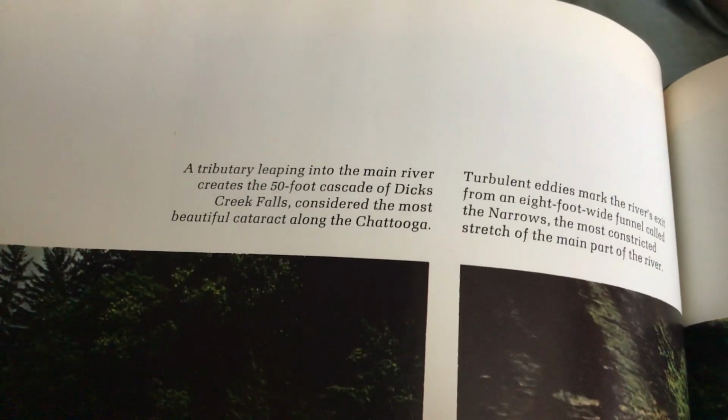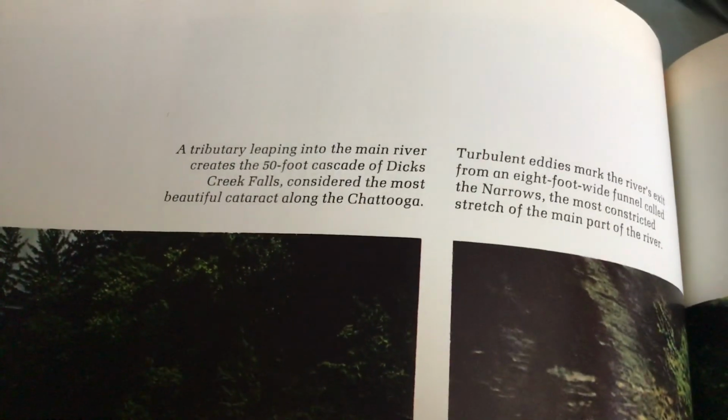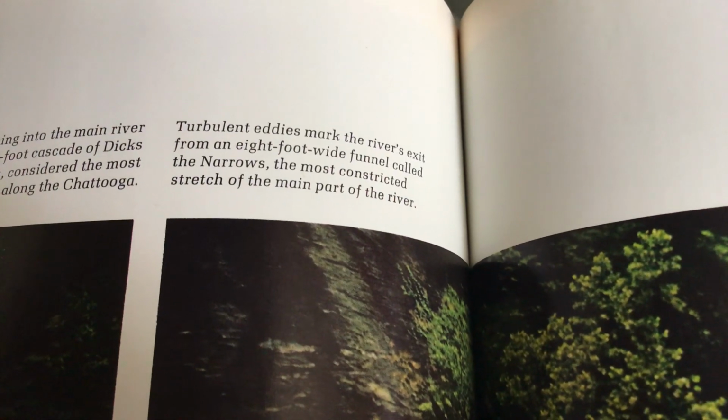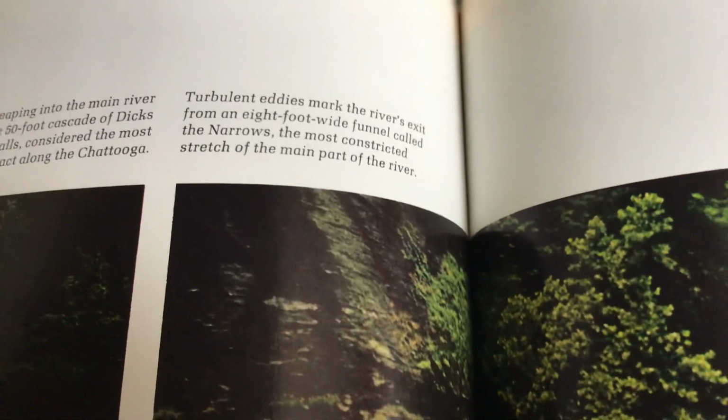A tributary leaping into the main river creates the 50-foot cascades of Dick's Creek Falls, considered the most beautiful cataract along the Chattooga. Turbulent eddies mark the river's exit from an 8-foot wide funnel called the Narrows, the most constricted stretch of the main part of the river. There's the Narrows. This is Dick's Creek Falls.